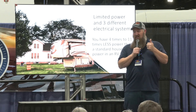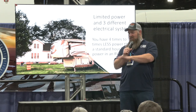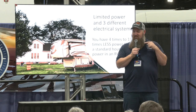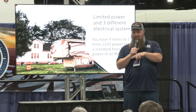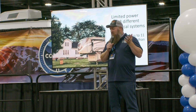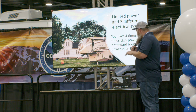We don't know that there are certain components that'll take 120 volts, step it down to 12 volts. Other components will take 12 volts and kick it up to 120 volts. And if you don't know that, then if we use too much, cause problems or anything else, we're kind of out there alone in wherever we're staying. So first and foremost, there's 3 different electrical systems.